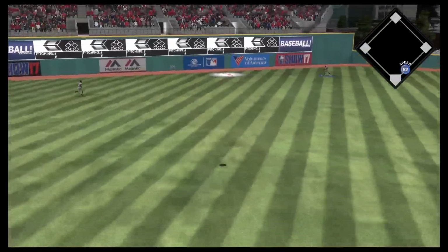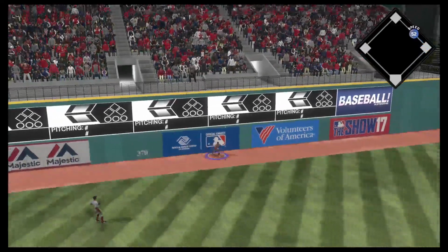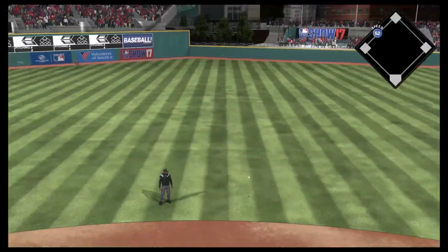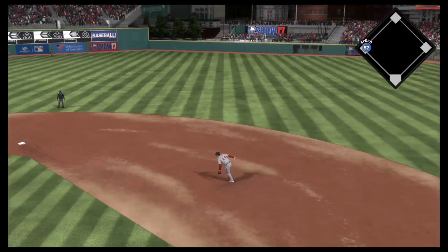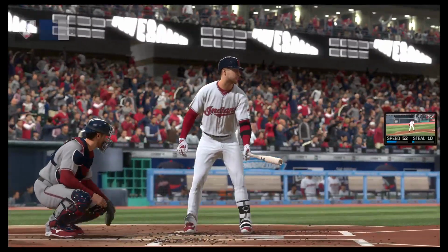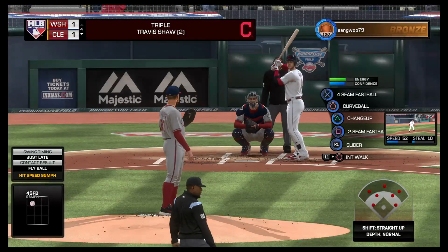A swing and a drive sent out toward the gap. Eaton ranging back at the track, but he won't get there as it lands just shy of the wall. Around second, he's on his way to third, and he is into third with a leadoff triple. Here's Ryan Braun now, 0 for 1 for him here in this one.